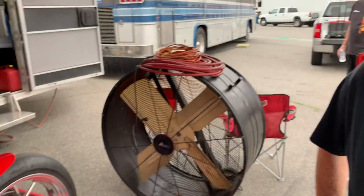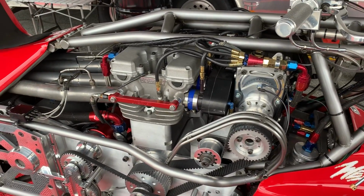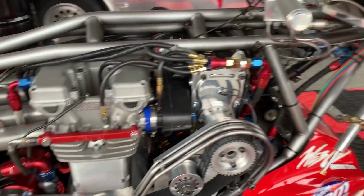How many years have you been doing this? We've been running top fuel for 40 years this year. 40 years, that's amazing. Tell me a little bit about your machine for those that may be wondering, what is this marvel of engineering? Well, this is what I kind of equate it to. It's sort of a two-wheel version of a top fuel car.